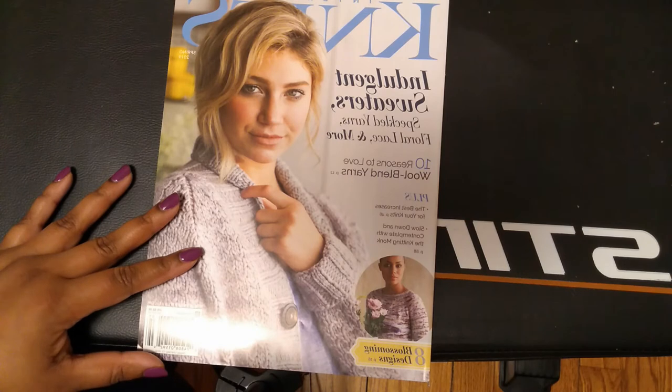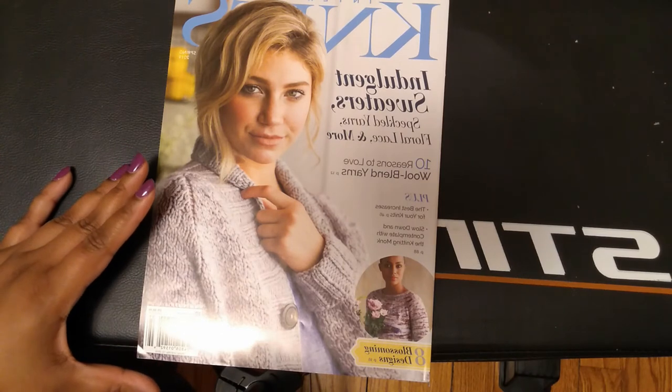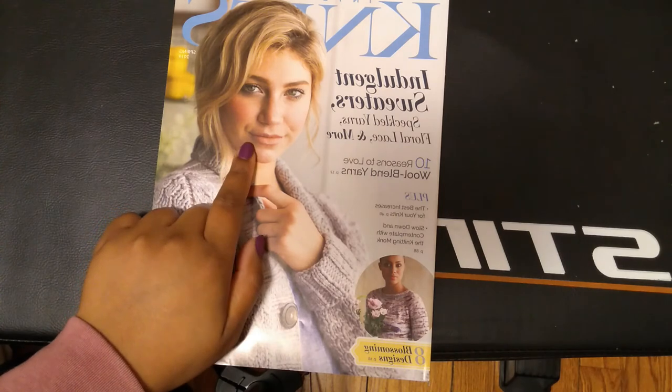Next up, we're going to take a look at the Interweave Knits issue of, what issue is this? This is something, Spring 2019. So a whole year ago.